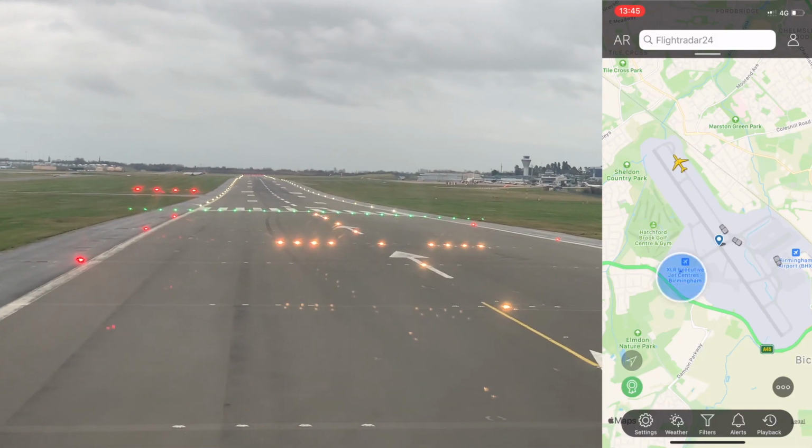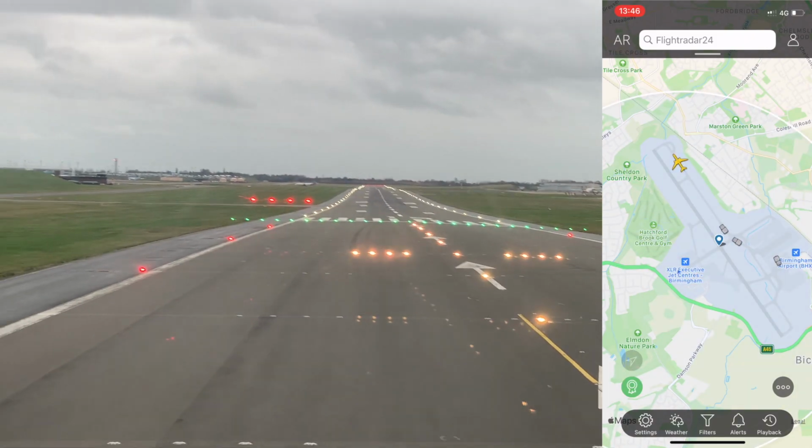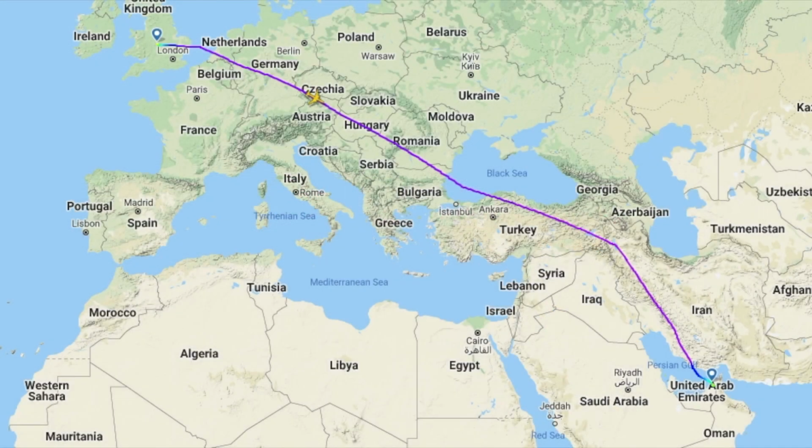We lined up for takeoff on the 3-kilometre runway at Birmingham International Airport. Today's 7-hour flight will take us across Europe, over Turkey, and then down into United Arab Emirates.